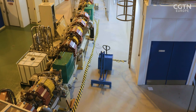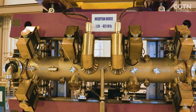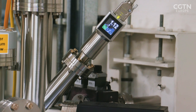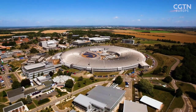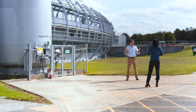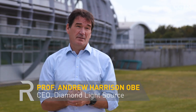In this beamline, a number of other projects are underway, from studying how superalloys change under extreme heat in airplane turbines, to samples of cannonballs from the Tudor shipwreck, the Mary Rose. It's such a vast space here. How significant is the scale? The size is fundamental because the larger the ring that produces the light, the brighter the light is.